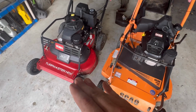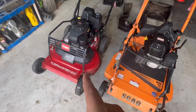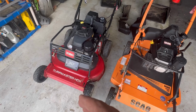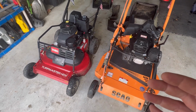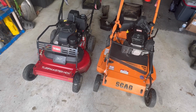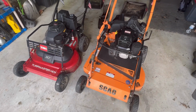So the Turfmaster is a night and day difference. Lighter, more enjoyable to mow with. I think that's why I'm more for the Toro. I will say, as far as quality of cut, they're both similar. I'll try to fire up the Scag at the end of this video.